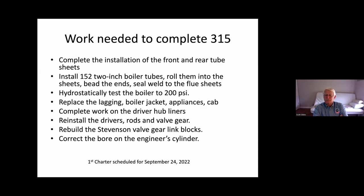The only thing that holds those sheets in place really are the boiler tubes. Otherwise they'd try and expand and go in opposite directions. Then you seal weld the beaded ends to the flue sheets. We'll test the boiler to 200 PSI, which is part of the CFR regulation. Then we'll put everything back together.